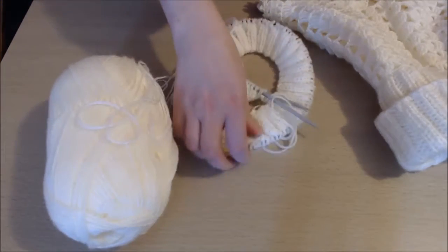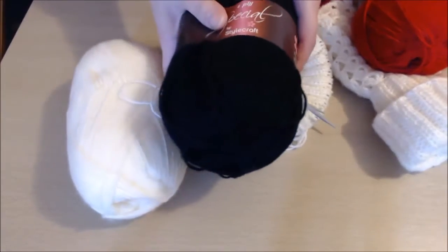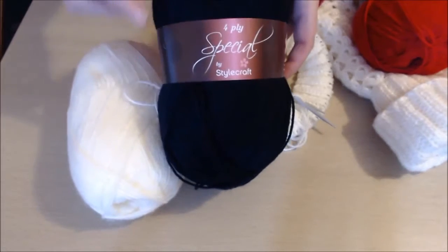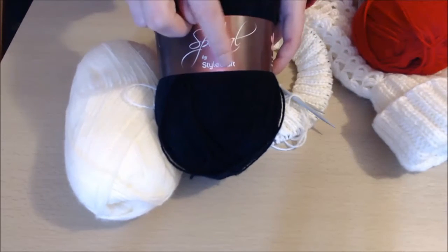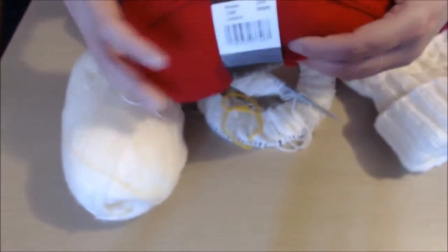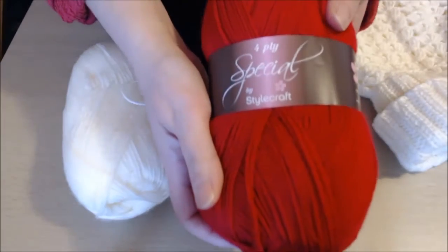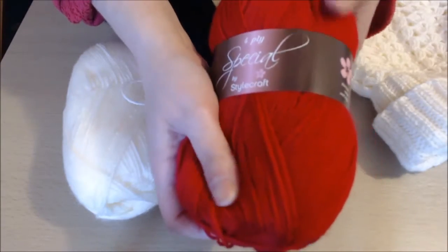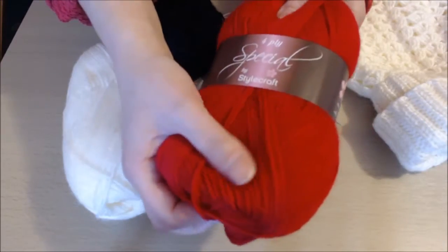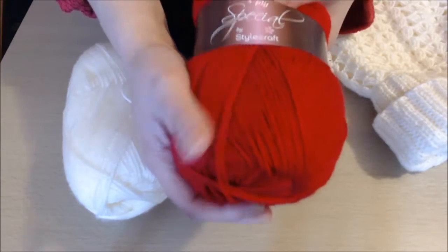with the cream. As you can see, I've just started the neck. And then I was asked to make it in black. So I got the wool here, 4-ply by Special Starcraft. And again, the same, but in bright red, because it's going to be a Christmas cowl. It's so nice and soft to work with. I'm absolutely in love with it. It's fine, it takes time, but it's just so worth it.